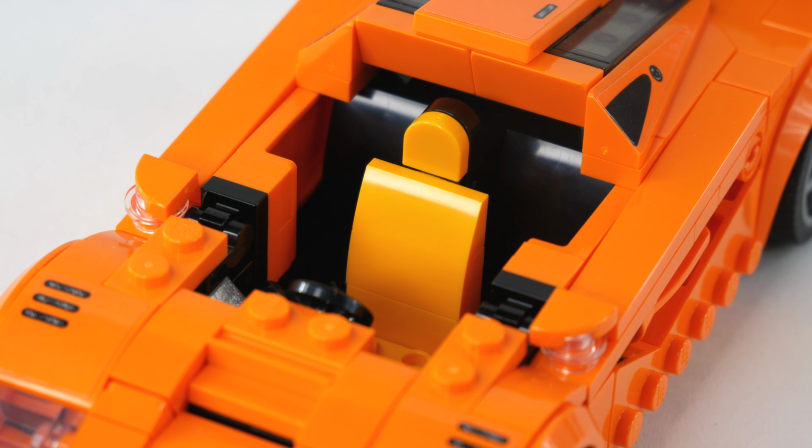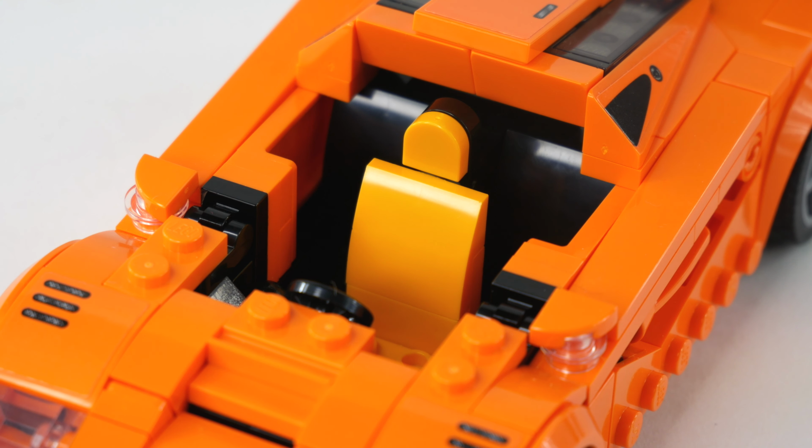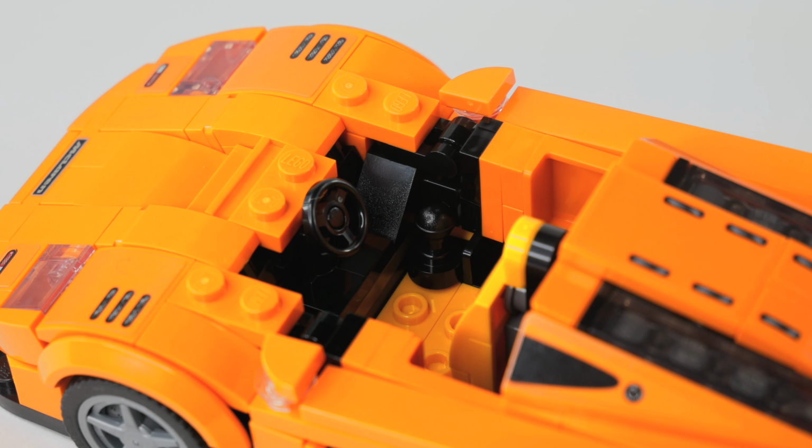Unfortunately, the F1's 3-seat configuration couldn't be implemented into the LEGO model, as cramming 3 minifigures into this space just wouldn't work. There is a suggestion of side seats though, and the middle seat in yellowish orange looks great too, as well as the gear shifter placed on the right like on the real F1.